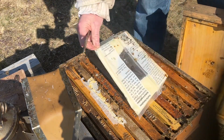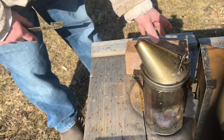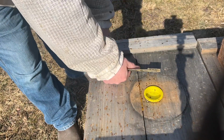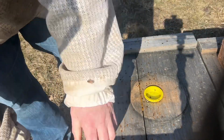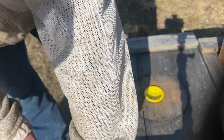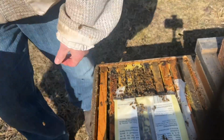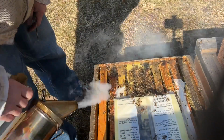Give them their patty back. I'm just gonna pop along and check some colonies. Mainly just enjoy this day. I mean, to get a nice warm day here, feels like spring. Get out in the bees, it's just an awesome experience.